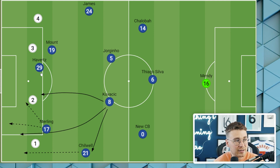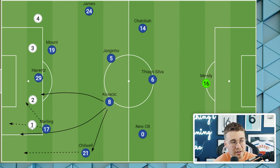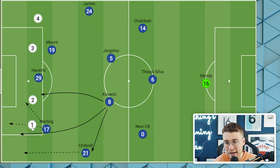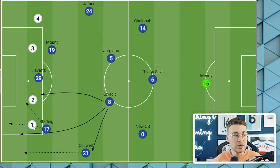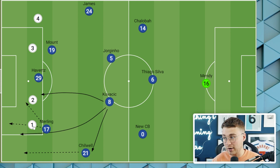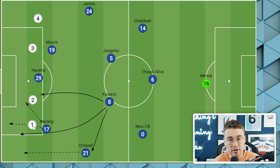When Sterling plays there and you've got Havertz as well, it means that this fullback is concerned and so can play that little bit more narrow. And that's when Ben Chilwell comes in. I think this is a really exciting opportunity actually for England moving forward. If you want to play Raheem Sterling on the left-hand side and know that there are a lot of options there and you're trying to fit everyone in.